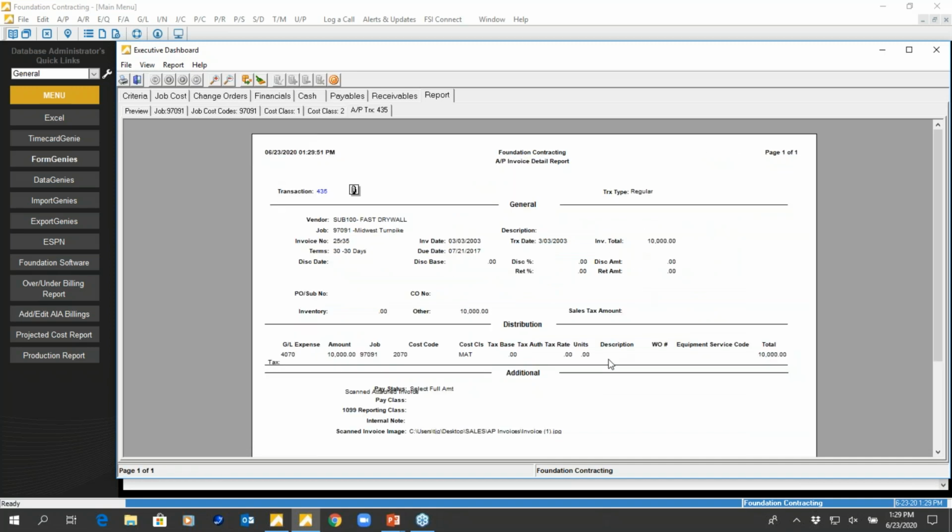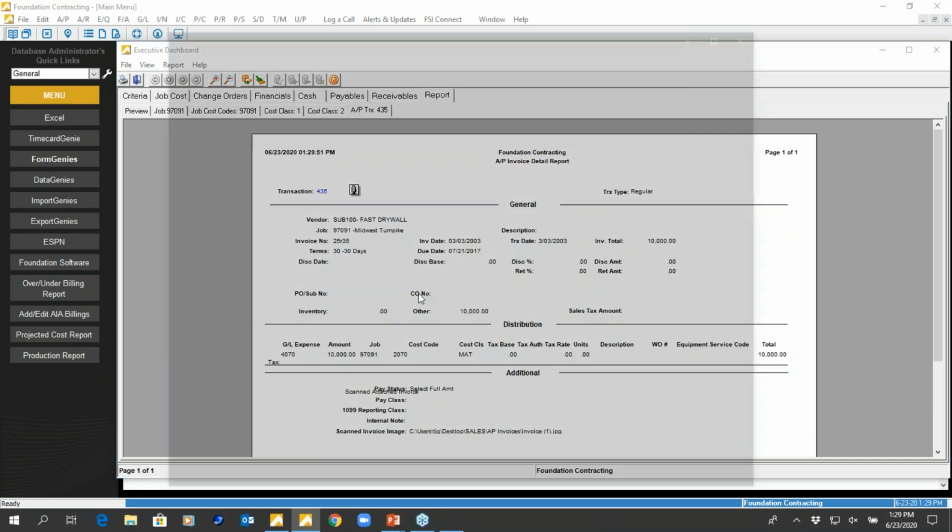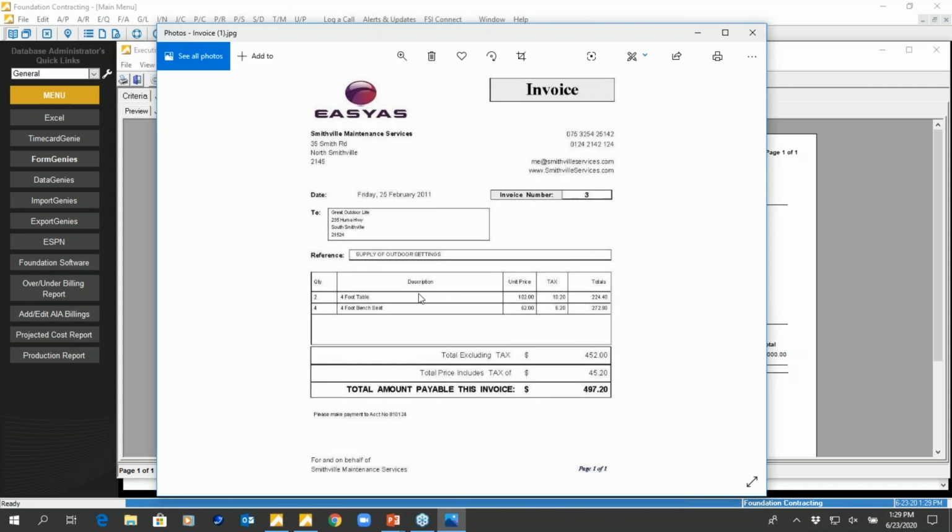Even with certain transactions, I'm able to drill all the way into the image of the transaction. So we do some document imaging within the system, where I can attach copies of invoices and then have them available to anybody that wants to drill that far into it.